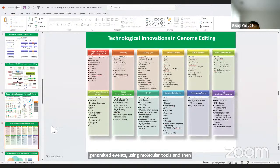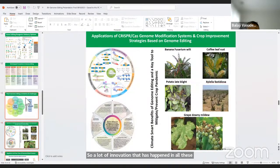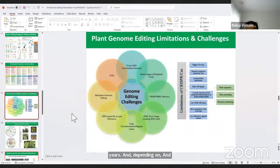So a lot of innovations have happened in all these years, and depending on the researcher and the funding available, people go with different kinds of tools, either by themselves or collaborating with other partners in order to speed up the process.